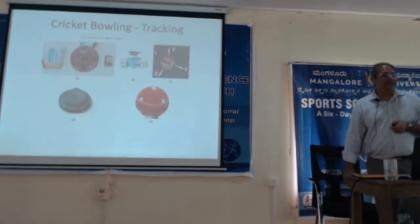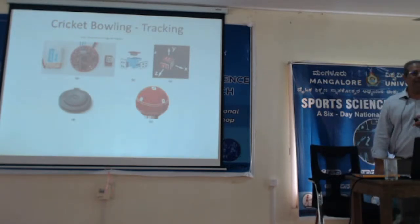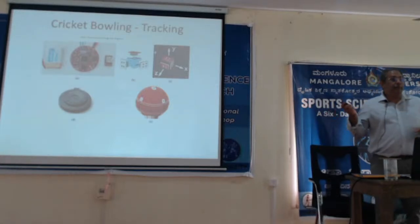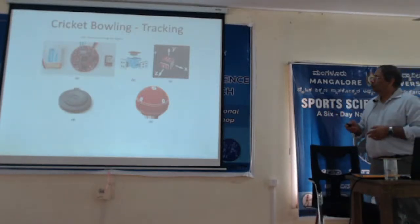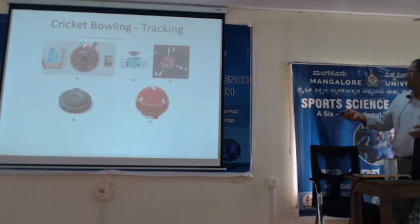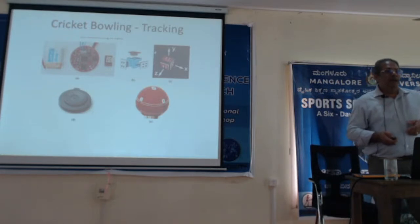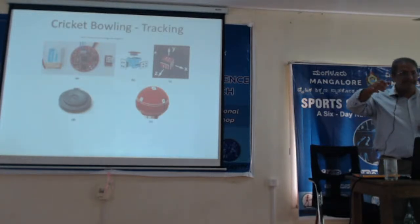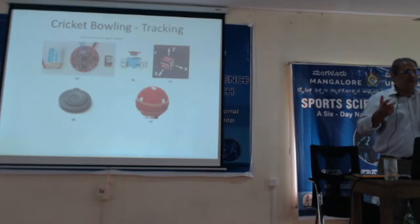Okay, I was talking about cricket. Now see, please don't reveal the secret to anyone, because this material has still not gone into publication. So once again, this is cricket bowling tracking for spinners. What they have developed is a sensor which is fitted inside the ball. It has an accelerometer where you can see the speed of the ball. There is a gyroscope which tells you whether the ball is spinning sideways or forward, or whether there is actual rotation of the ball. That information you can get.